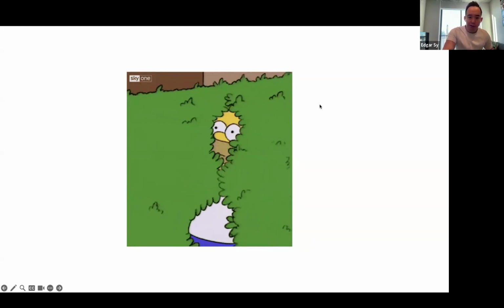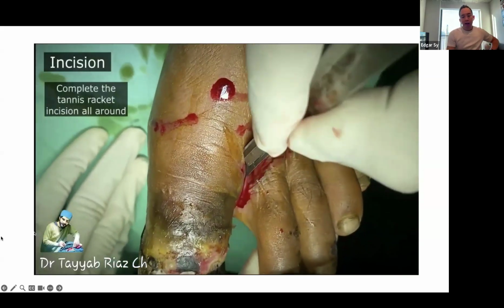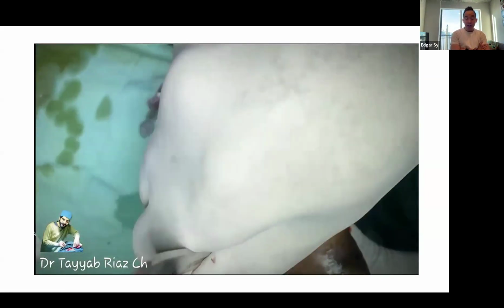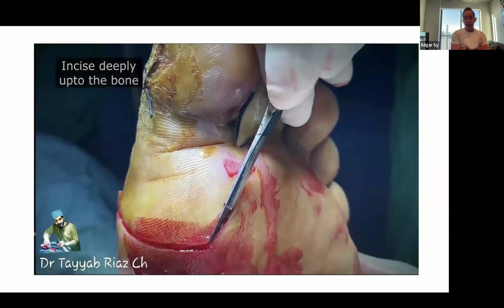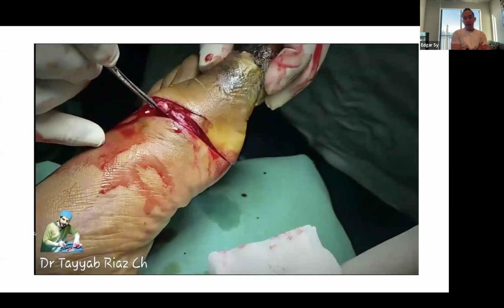So if you have a squeamish stomach, please look away. I should have probably had this warning on every slide, but anyways, this is one I found. I kind of disagree with the medial side incision. I like to elongate it, but at the same time, I see this is probably a staged procedure, but your first index procedure should always be planned for your second, right?